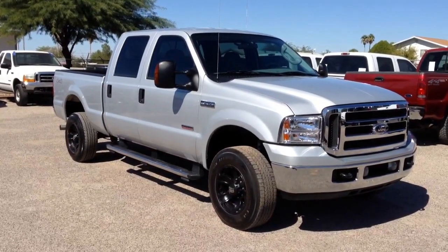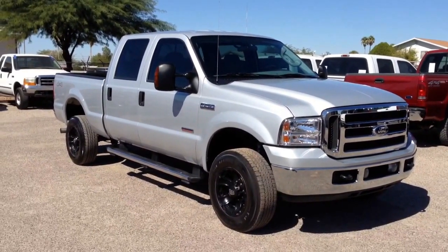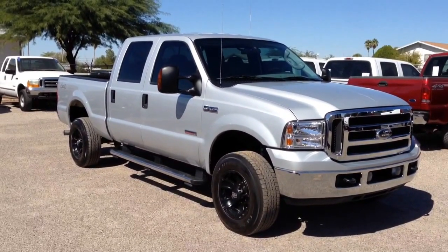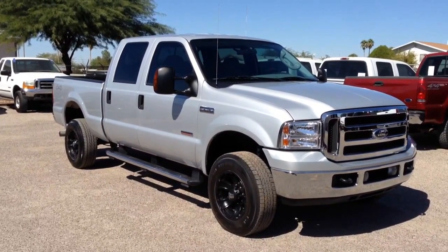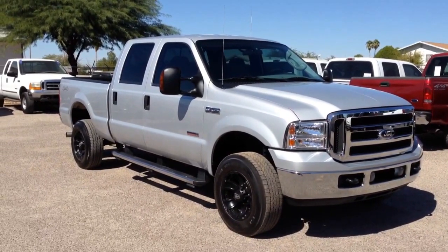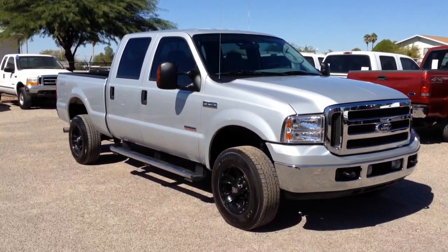We're selling this truck as a 2005 Ford F-250 crew cab, short bed, 6.0 turbo diesel. It's four-wheel drive. It's a Lariat, which is leather. Has 118,000 miles. It was a theft recovery purchased directly from an insurance company in San Antonio.